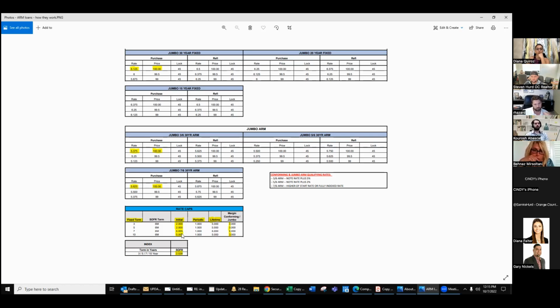Same thing on 10 years, okay? And why they're doing that again is just to get their coupon package pricing better, and that's really why they're doing it. But I still think it's just interesting when you see that. The 5 and the 3 year are only at 2, so that's good to see. But again, the rate can adjust up by 5. So again, your fixed term, your initial adjustment, how much can it go up?